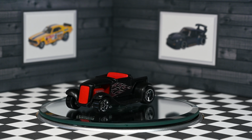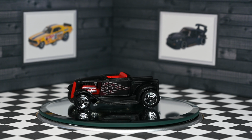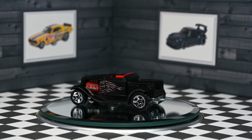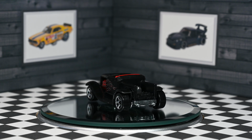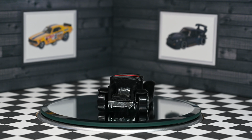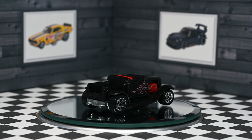Features a bright red interior, and the gas tank is molded as part of the base of the car. It's in metal. It looks very, very nice. Just a really nice classic hot rod, and really looks good as a first edition.